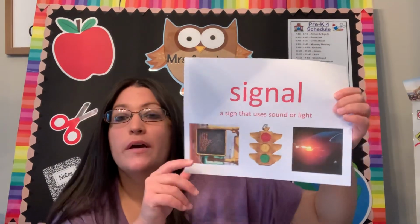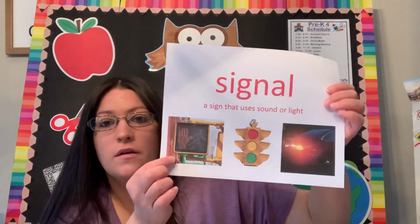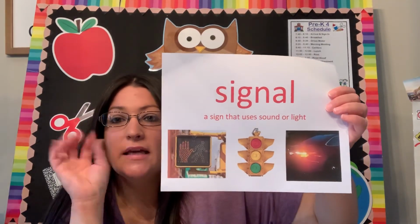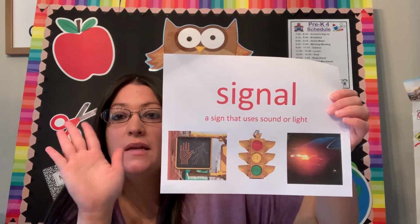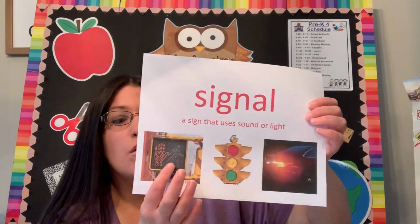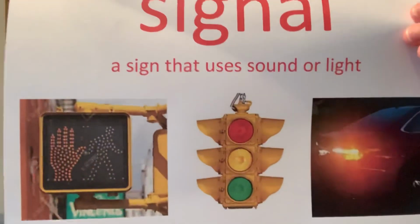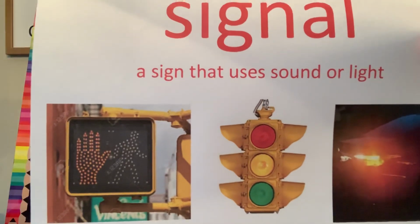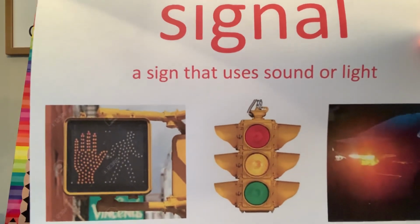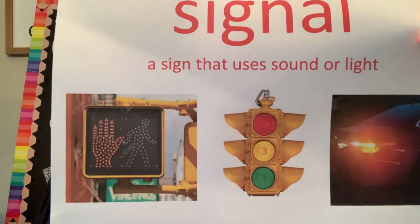One signal you guys might see is a crosswalk signal. So it'll show a blinking hand, an orange hand, meaning to wait if you're looking to cross the street. Or it'll light up white with a person walking across. You could see the little sign looks like they're walking, and that will blink white when it means it's okay to walk.